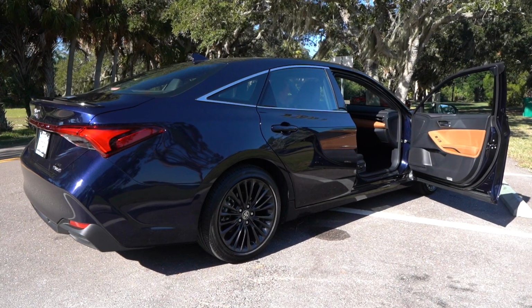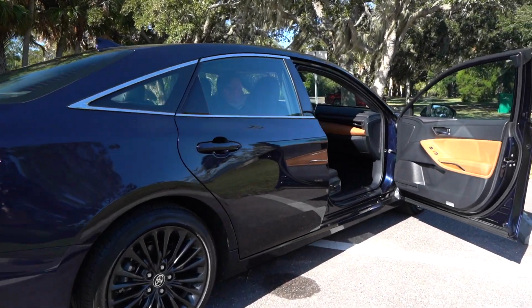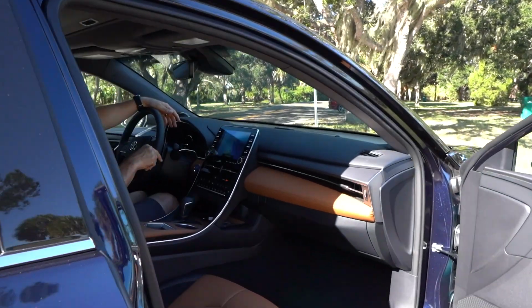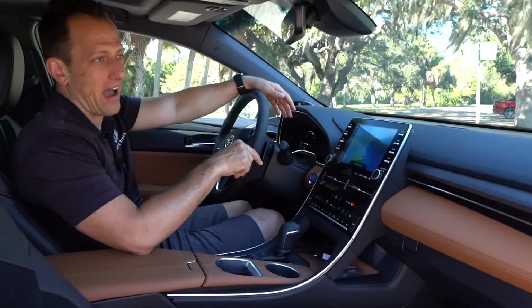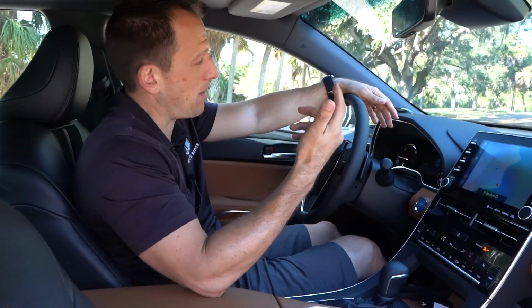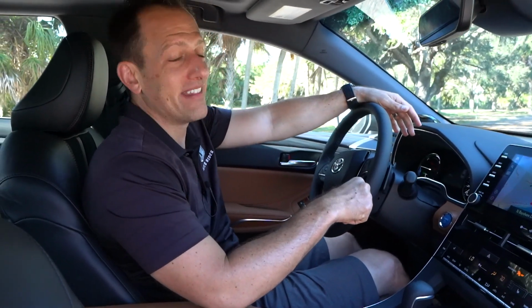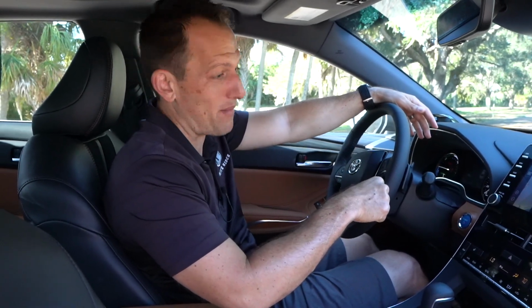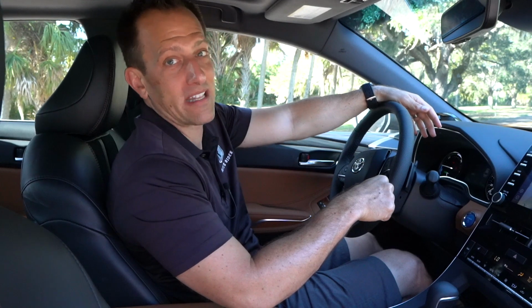All right, guys, we're inside the 2021 Toyota Avalon XSE Hybrid. I know you're probably saying to yourself, well, Joe, I thought full-size sedans were a thing of the past. I was gonna look at a Camry, but they really have worked on the style of this Avalon over the past couple years. I'm digging the color.